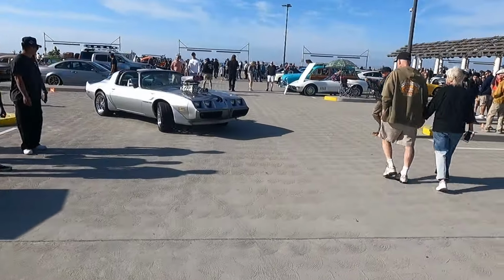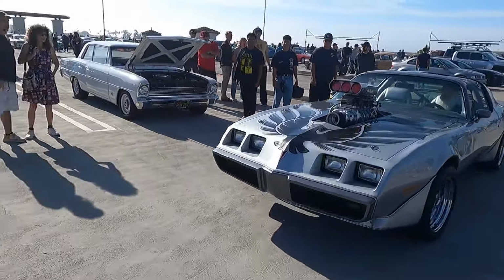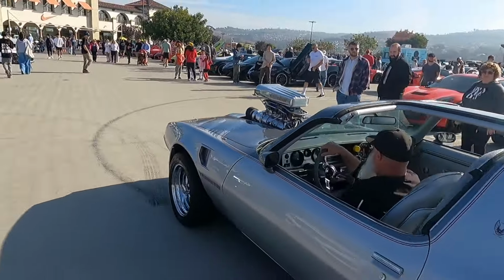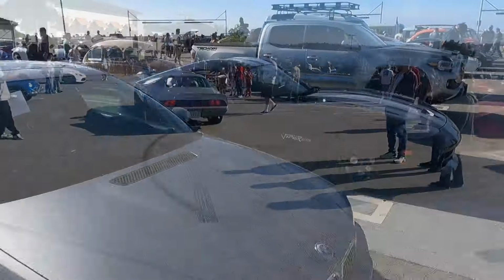I was talking to this guy when he pulled in. I find it difficult to see over the top of the high cal hood on the Camaro. I said to him, what do you do about that? He said, just go in straight lines. Isn't that cool? Blower hanging out through the hood. That's old school muscle on that Trans Am.